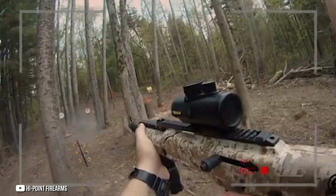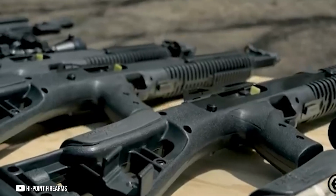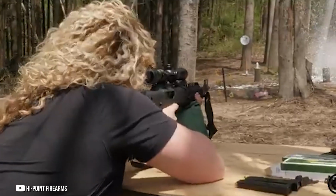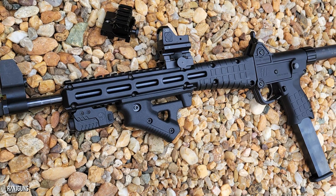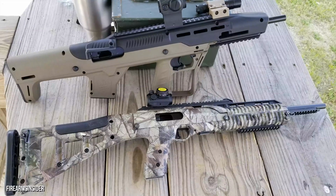Unfortunately, the guns themselves still tend to be quite pricey. If you're looking to bang on a budget though, I've got your back. In this video, we'll be taking a look at 3 of the very best 9mm carbines you can get for under $400.